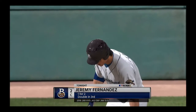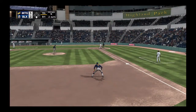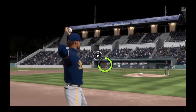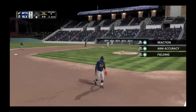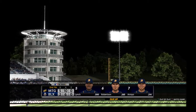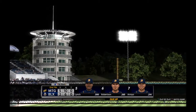Digging in once again, Jeremy Fernandez. He flew out in his last at bat. Bouncer to the left side. Lynch scoops it. Throw to first in plenty of time, and the side is retired. So it's 1 run on 1 base hit, the home run, no errors, and no one left on base. 8th inning coming up, and Montgomery's out in front here, 5-2.